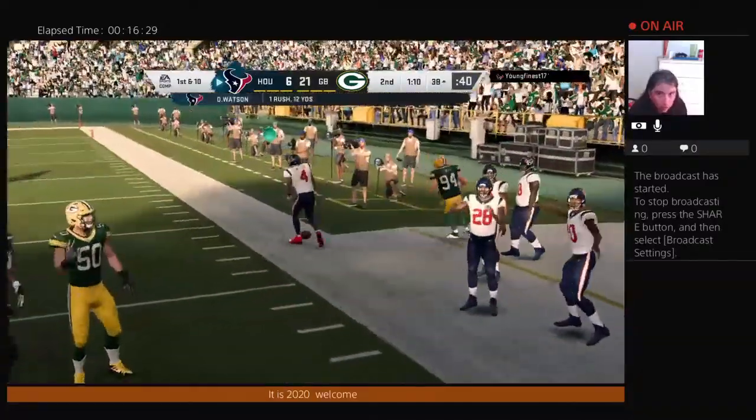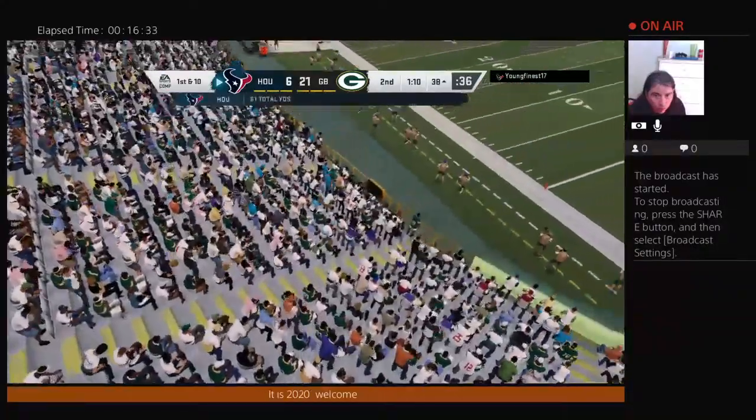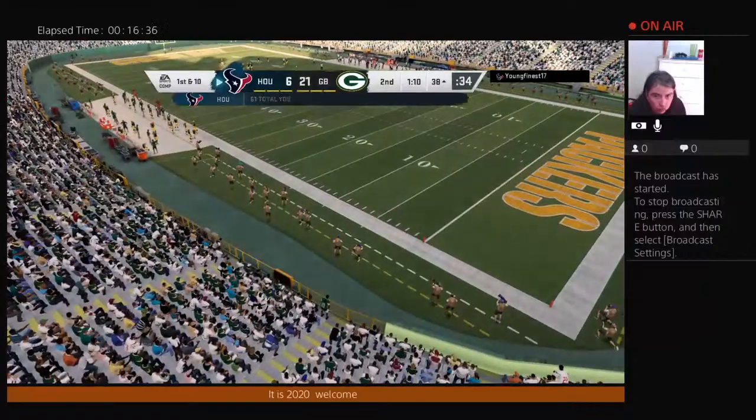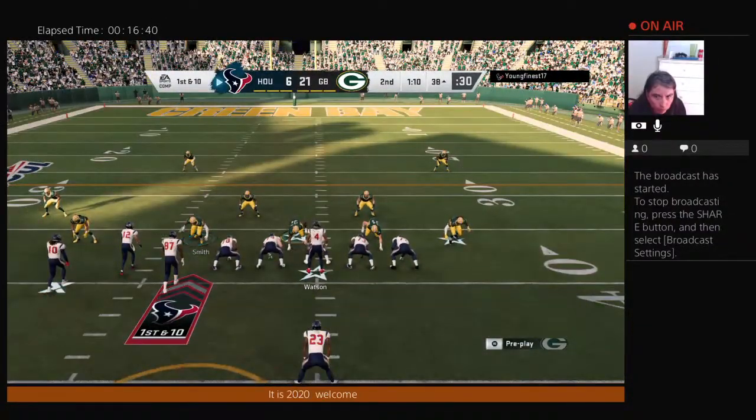Yeah, he's going to be out of bounds, but not before he takes it inside the 40. A nifty bit of scrambling there. 12 yards, first down. So here's a 1st and 10 at the 38.